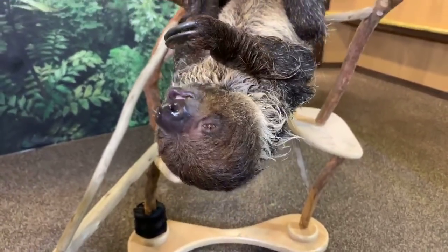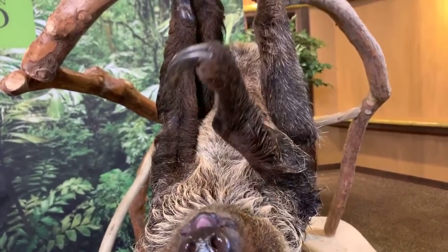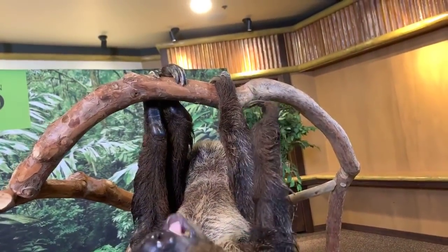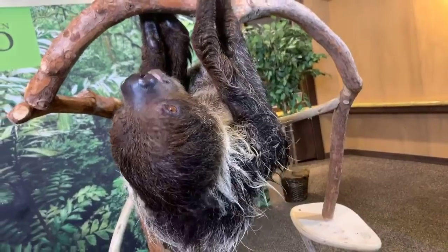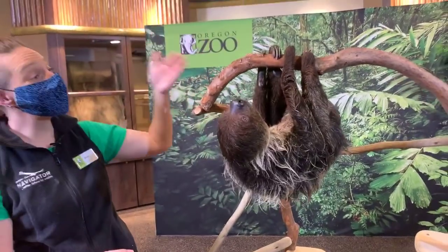So Elsie's asking, with spending all this time upside down, is it hard for them to swallow? Can you tell us a little bit about the adaptations that allow a sloth to spend its whole life pretty much hanging? Absolutely. So those nails are really important for her.